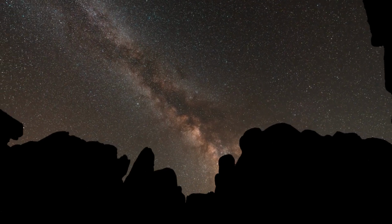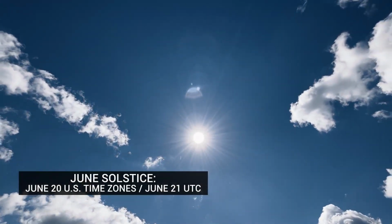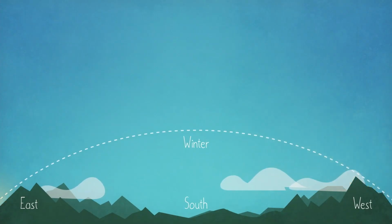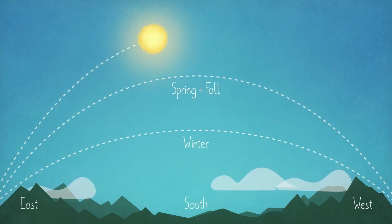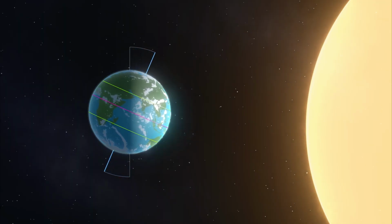June brings the summer solstice for those north of the equator, which is the winter solstice for those south of the equator. In the Northern Hemisphere, this is when the sun is above the horizon longer than any other day, making it the longest day of the year. The situation is reversed for the Southern Hemisphere, where it's the shortest day of the year. Earth's tilted rotation is the culprit.